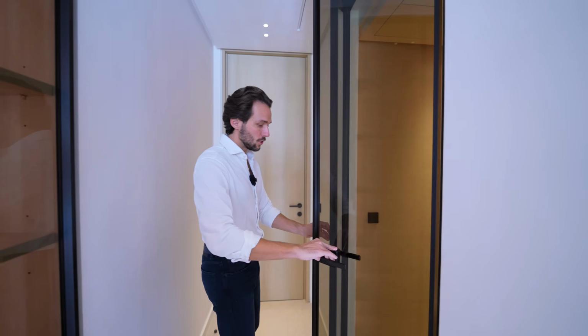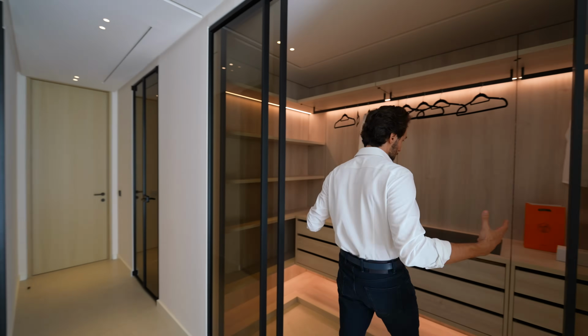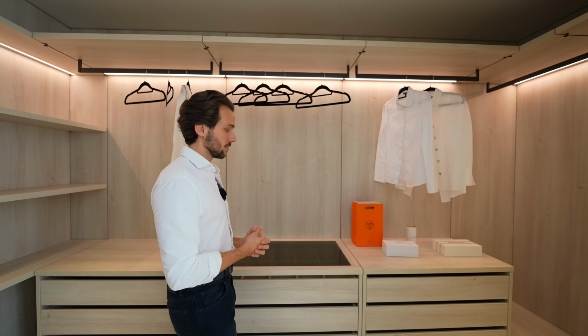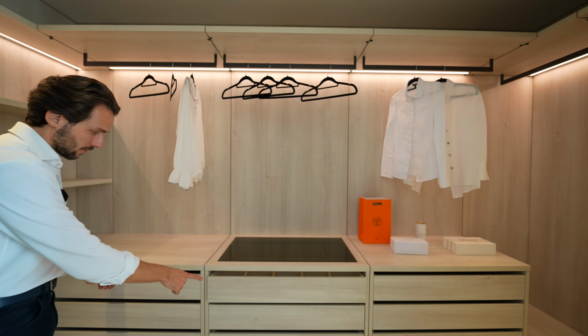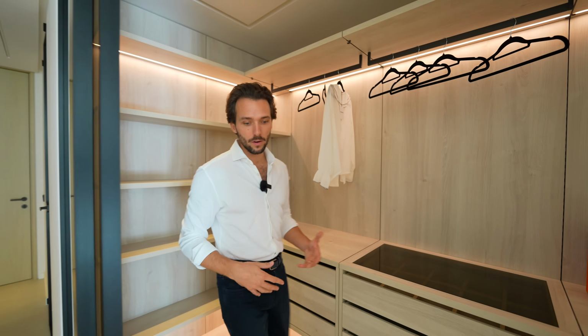So let me explain that we have these kind of industrial doors in a tinted glass version, pretty neat, same as we have here. And also just there, the walk-in closet, which has ample space for both parties to hang their clothes in. With shelves just underneath here, the ones with the squares for your socks or watches. Soft close is also present, indirect lighting, so a lot of space.